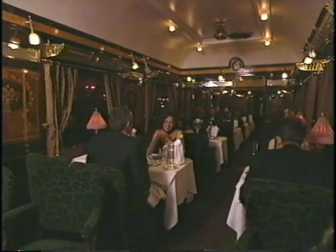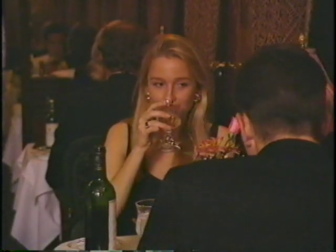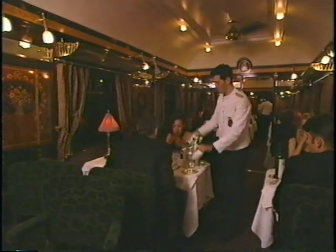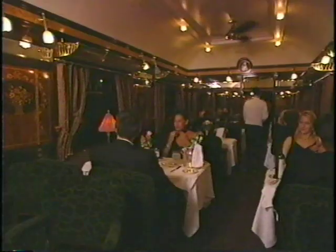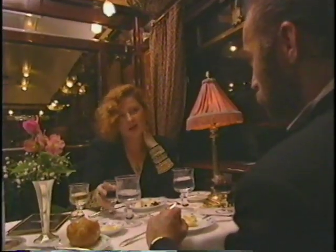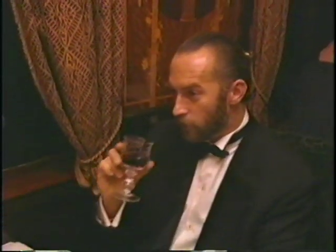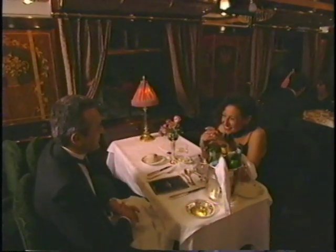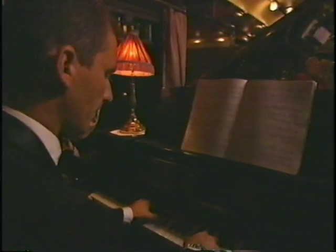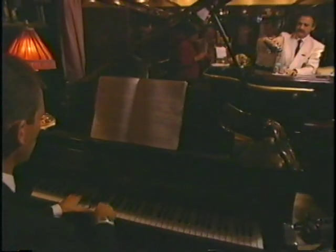Maybe it's the charming decor and subdued lighting. Maybe it's the delight of being served a gourmet meal aboard a moving train. Maybe it's being surrounded by elegantly dressed fellow passengers. Formal attire is not required, but it is recommended. Or perhaps it's knowing that the Orient Express once carried spies, murderers, and lovers all the way to Constantinople. However it happens, the train creates an unforgettably romantic experience.